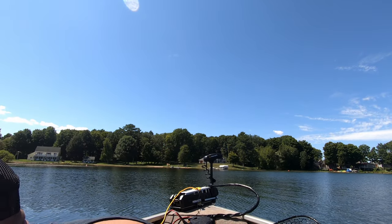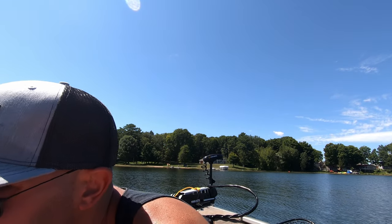I got a 3 pounder on there down in the weeds. Thought it was gonna snap me off, but good fight. Then I caught one on the deep diving crankbait as well, just a little one.